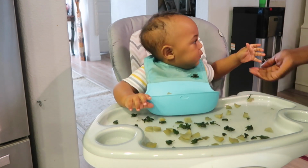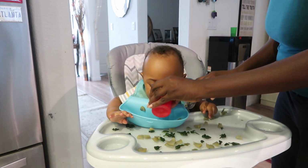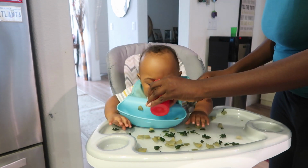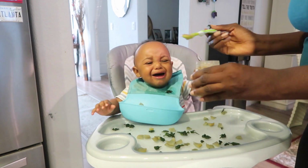Also, he just didn't really seem to want to eat dinner that night, and that is why this is baby-led weaning. I just kind of follow his lead. If he does not want to eat the dinner, then I just go ahead and breastfeed him.